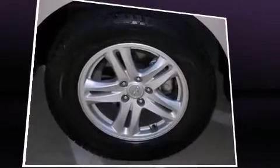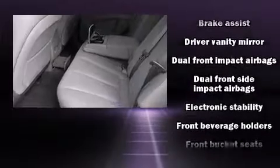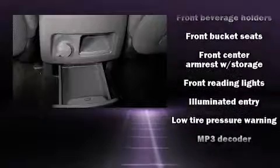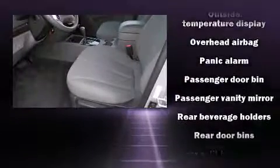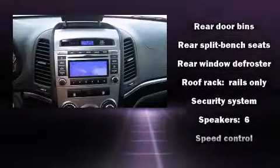Hyundai also prioritized safety and security by including dual front impact airbags, front side impact airbags, traction control, brake assist, anti-whiplash front head restraints, a security system, and four-wheel disc brakes with ABS. Electronic stability control ensures solid grip atop the road surface, no matter how challenging the driving conditions.